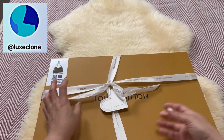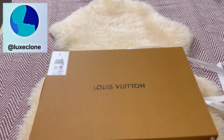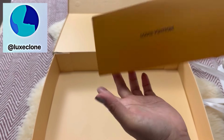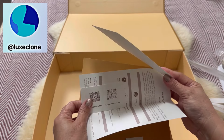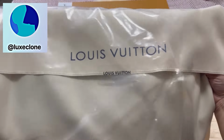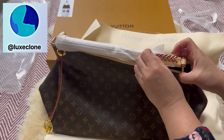Oh, this is awesome. All right then. Whoop. I have this envelope. Everything, all the information is here. Okay, so let's keep it that way and proceed. Beautiful big box. Wow, this is big. Oh, how pretty. Oh my goodness, this is beautiful. So let's open up, take this off. Oh my god.